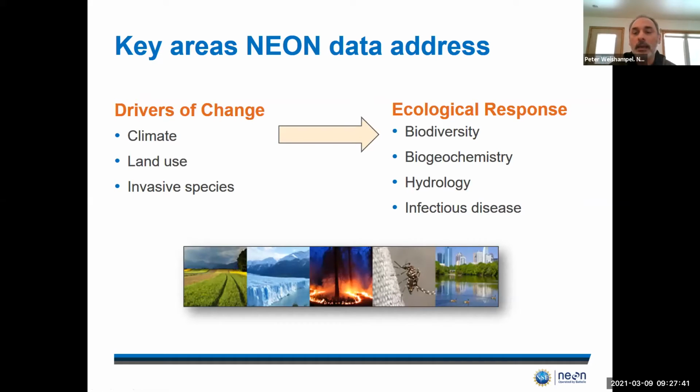The key areas that NEON is addressing are these large-scale, long-term drivers of ecological change, things like climate change, changes in land use, and the introduction of invasive species to ecosystems. These are changes where the ecological responses that we're trying to understand are probably best studied with a long-term data set. Things like how biodiversity is affected by the drivers, biogeochemistry, hydrology, etc. One of the areas we focus on pretty much exclusively with our terrestrial program is the spread of infectious disease.